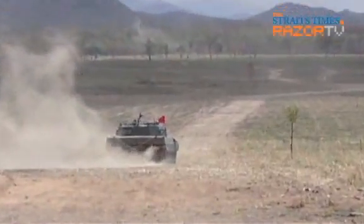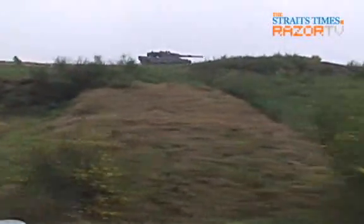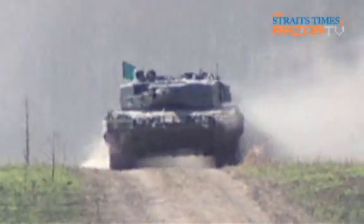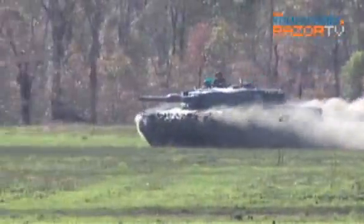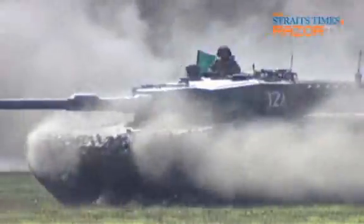This metal monster packs a fully stabilized 120mm smoothbore gun that maintains accuracy even while on the move. It's also powered by a turbocharged V12 diesel engine that churns out 1,500 horsepower. With this power, it lugs a 55-ton frame, about the weight of 5 public buses, at flat road speeds of more than 70 km per hour and 60 km per hour on cross-country terrain.